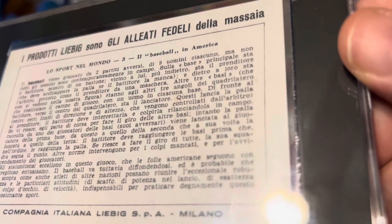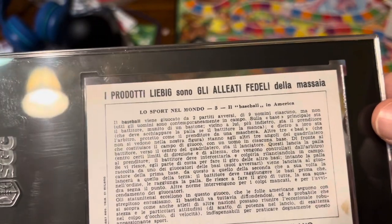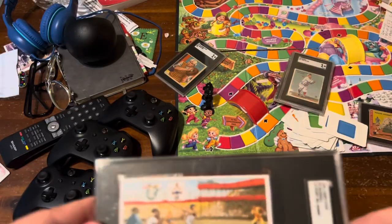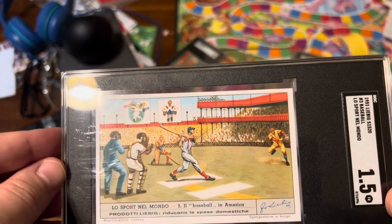Right there, it's like a little paper loss. I think that's the biggest problem right there. And right here. I think that's what did this card in. So this is the Ted Williams Liebig 1.5. So if you have interest in a trade, let me know.